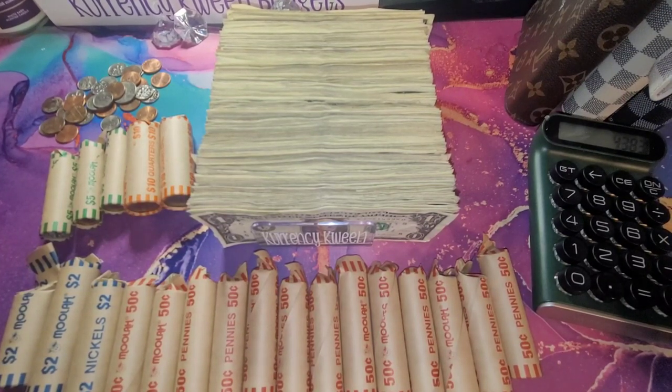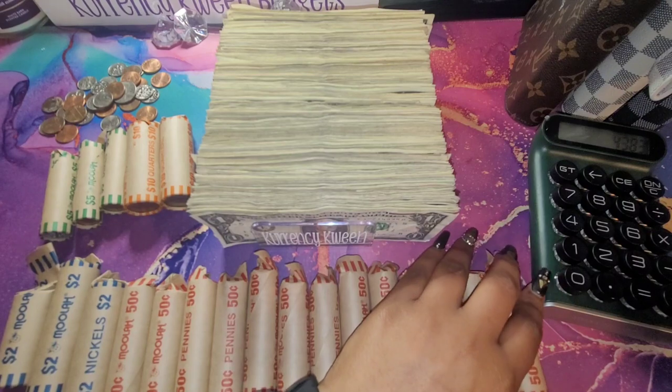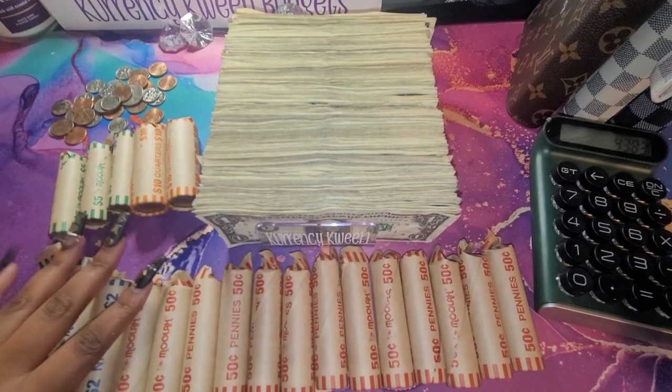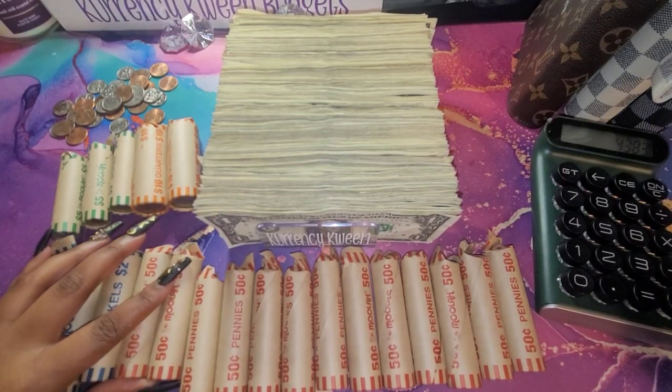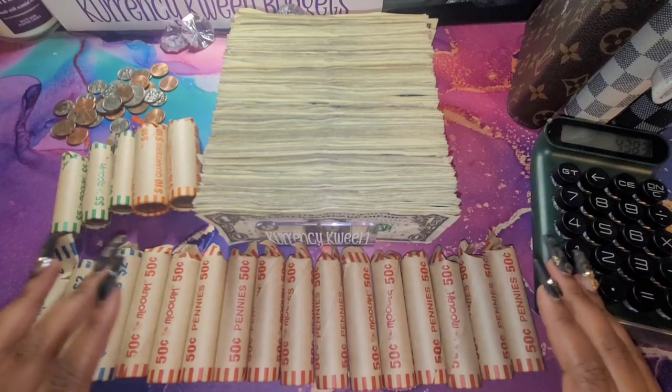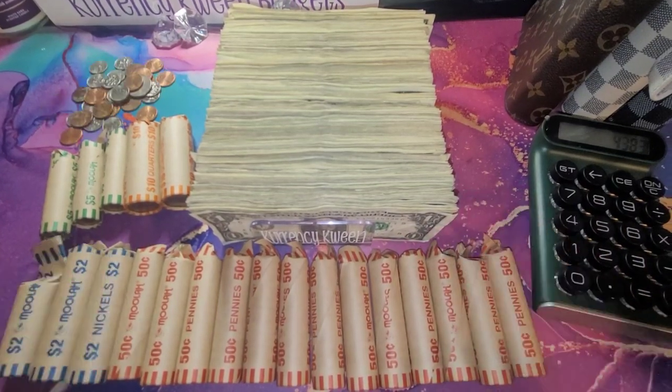I'm excited. And guess what I'm going to do with that? This is close to what I owe left for my vacation for my cruise next year. And guess what? I'm using the money that I saved in change to fund my vacation. Yes.